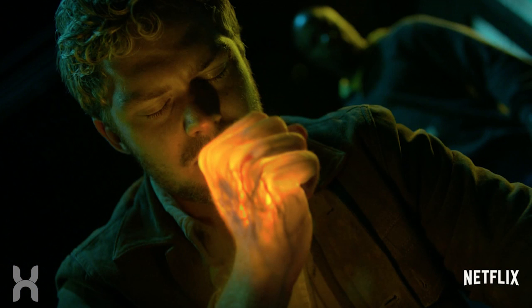Here we see Danny getting ready to fight, since his fist is glowing and all, right? Hopefully we get the Iron Fist expanded a little bit more. But hopefully we actually get to see him do Iron Fist things and it's not just a glowing fist that increases his strength. I like the Iron Fist show, but hopefully they expand on this a little bit.